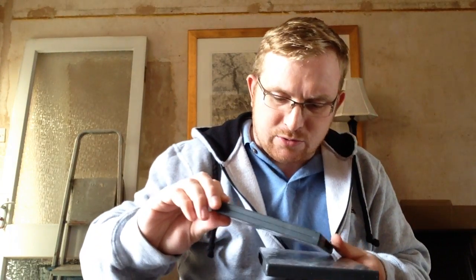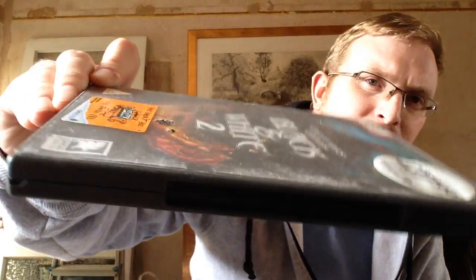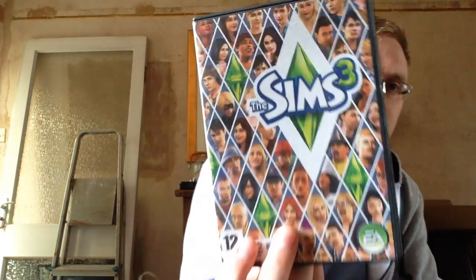You can see how grubby this one is. Black and White 2 collector's edition, but you can see it's got crap all over it there. And then the best thing really was Sims 3. So Sims 3 is like 12-15 quid, something like that. The Black and Whites I think is £6-7.